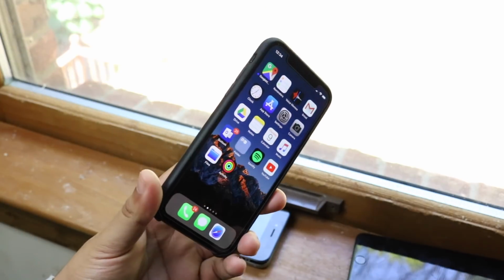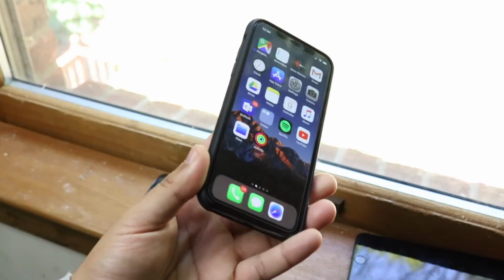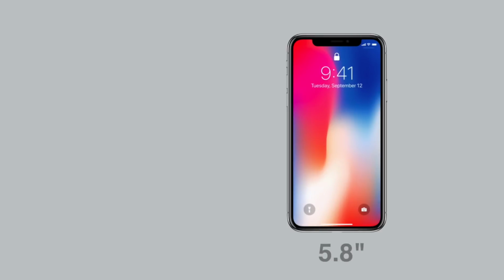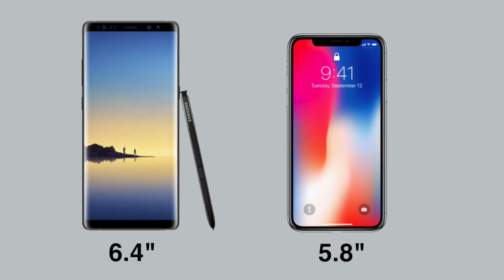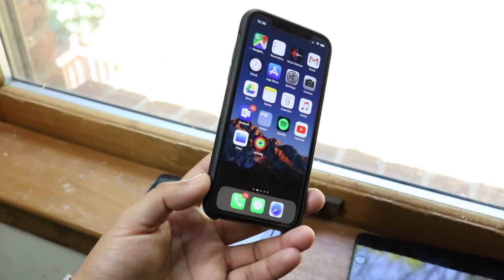Now in terms of the overall body, the Galaxy Note 9 is a little bit bigger than the iPhone 10. The iPhone 10 has a 5.8-inch AMOLED screen, and the Galaxy Note 9 has a 6.4-inch AMOLED screen. Between the two, the Galaxy Note 9 does have an overall higher resolution screen, and on top of that, it also has a higher PPI, so that's one thing the Galaxy Note 9 has going for it. But I would say the overall bezel size is smaller on the iPhone 10, so keep that in mind.